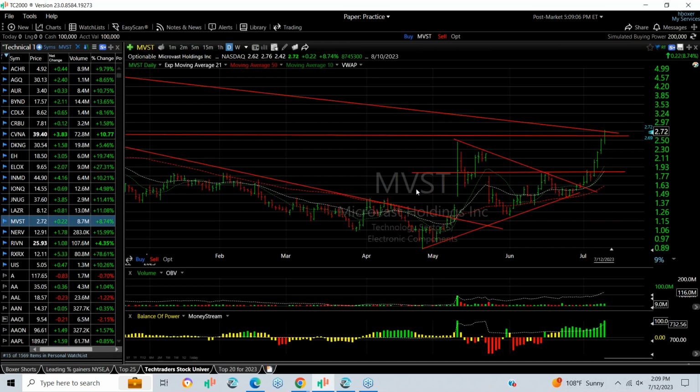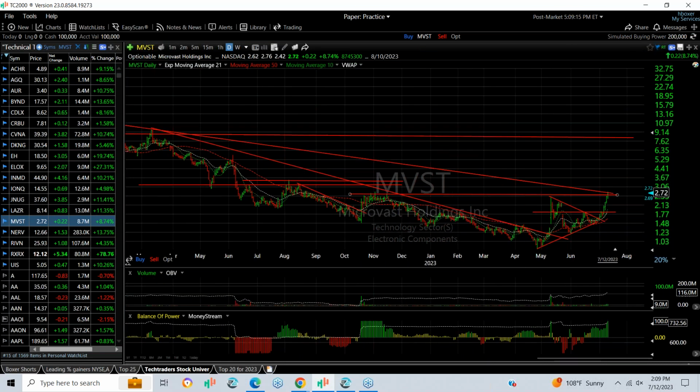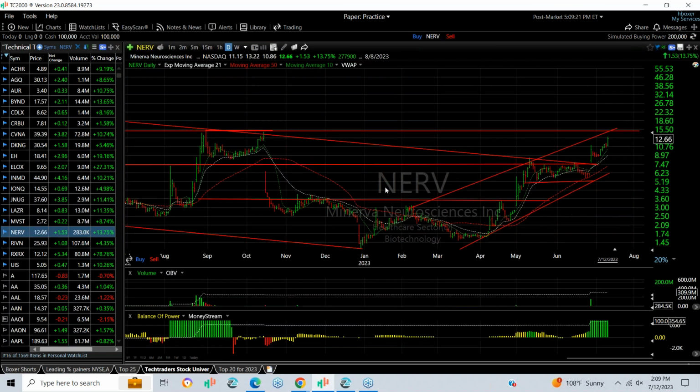MVST now up for 4 days in a row, and 6 of the last 7, has moved from $1.50 to 2 3/4. Finishing near the upper end of the range and not far from the long-term declining tops line, the lateral price resistance as well. If we can get through here, we're looking at a 3.5 to 4 zone.